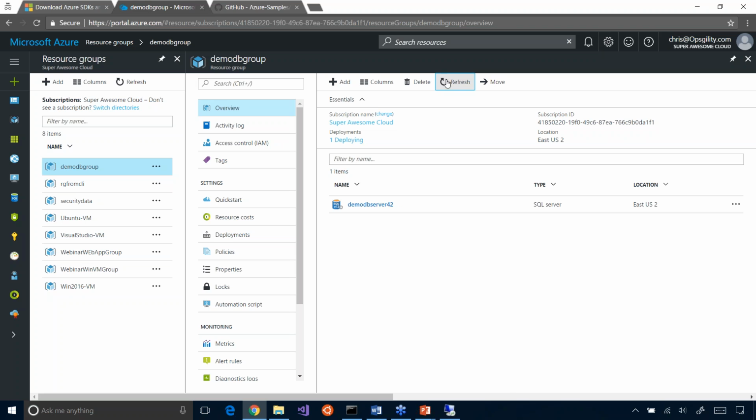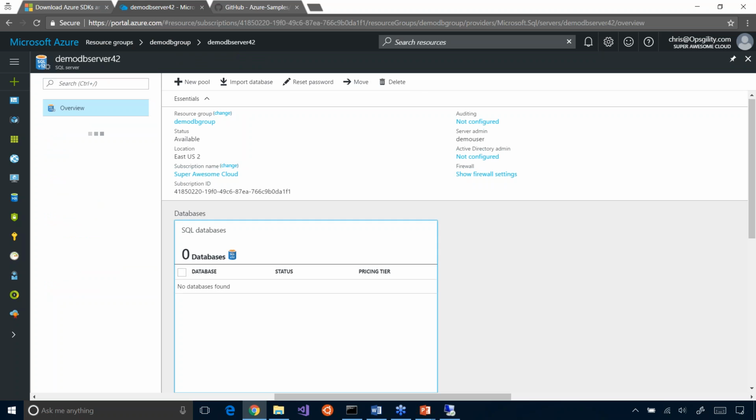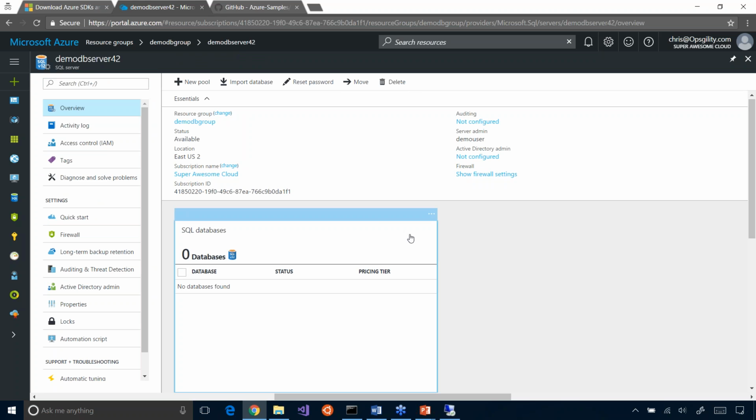And now we can see the database server. I'll click on that to go to the server. One thing to note about the server is it is a logical container of databases. Since the pricing tier is specified on the database level, the server is really just a logical container providing the access with the login and password as well as different firewall rules.